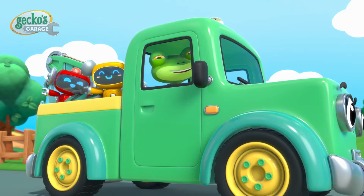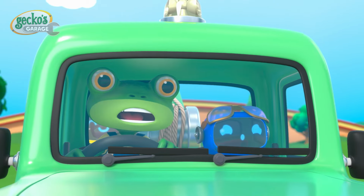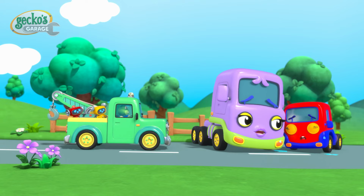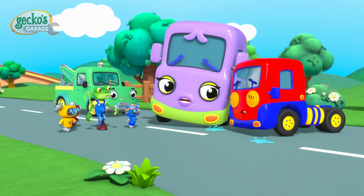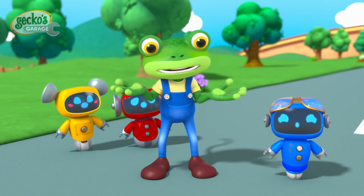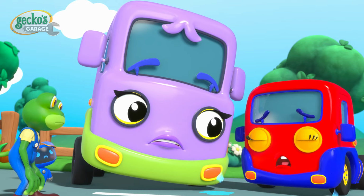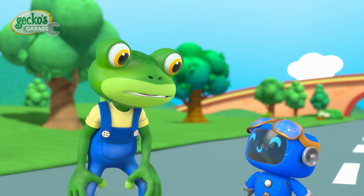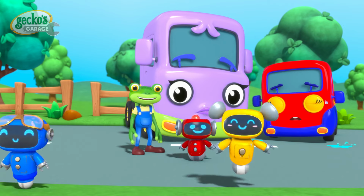Everyone, Gecko here. We're just on our way home. What? It's Baby Truck. What's that, Baby Truck? You've lost your binky. Don't be upset. We'll find it for you. Go, go, Mechanicals!